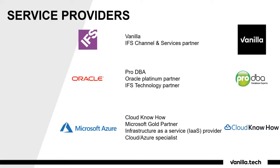Oracle, the ProDBA guys. I'm sure a lot of you, if you don't work with them already, may have worked with them in the past. These guys are the top of the field of what they do. We lean on them for our Oracle support, things like backups and restores, database refreshes, database maintenance and patching. They're an Oracle Platinum partner and an IFS technology partner, so they're in a really good position to do this. Through our application management, we also do proactive monitoring. So if there are any issues with the database or the traffic, we can fix things as they occur before it becomes a full-blown blackout.